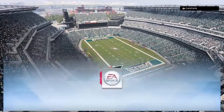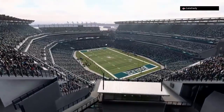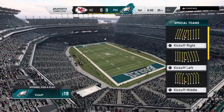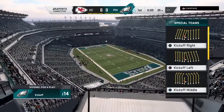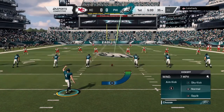Super Bowl 52 champions, Lincoln Financial Field in Philadelphia, PA. The scene in South Philly a few moments ago. Boy, the city of brotherly love is fired up. They're saying, "Fly, Eagles, fly," as they get ready to match up with the Kansas City Chiefs.